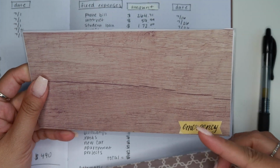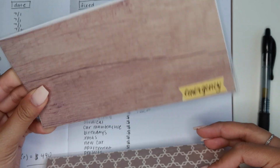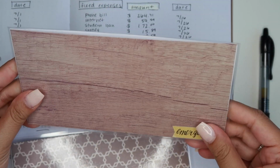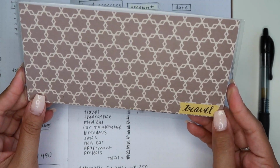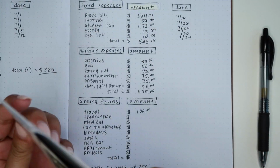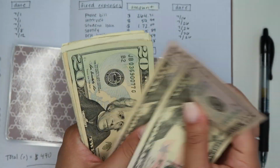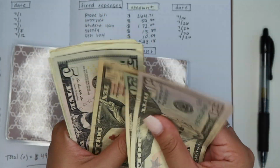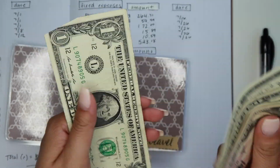Also, just so you know, I brought my emergency envelope to my California trip as well. I did not end up using it, so this is staying the same. I'll put this back on the side. But let's reveal how much I have left over. Again, I started with $453. Left over, we have 100, 20, 30, 5, 36, 37, 38, 39, 40, 41.